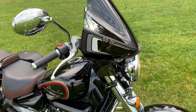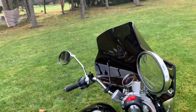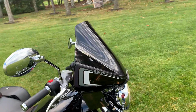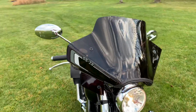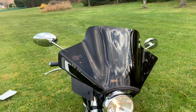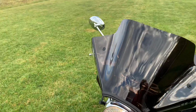Now let's get to the windshield. The windshield is from Slipstreamer. It's the SS-28. The company resides in Eden Prairie, Minnesota, and it was founded in the early 70s and is one of the largest manufacturers of motorcycle windshields in the world.